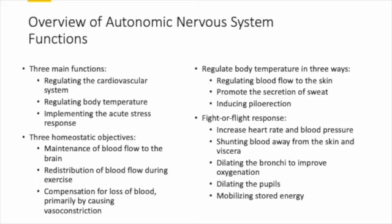The drugs are used primarily for the heart, the blood vessels, and the lungs. When we have drugs that affect the cardiovascular function, think about drugs that help with hypertension, heart failure, angina. We have drugs that affect the lungs that work on the sympathetic nervous system. These drugs are primarily for the use of asthma treatment.